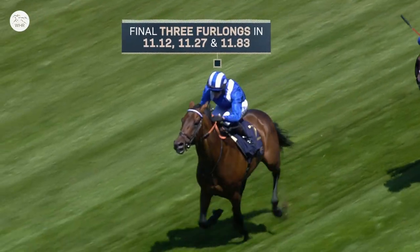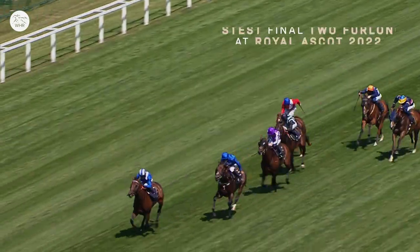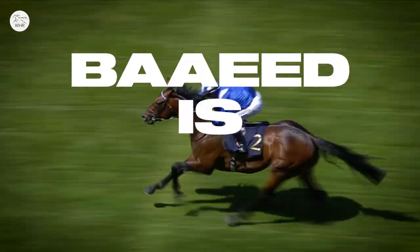Order of Australia behind him. Chindit is next. They have a furlong to go. It is Baaeed in front by two lengths. It's hands and heels stuff again. Real World is chasing him. Order of Australia back. Baaeed is unbeaten.